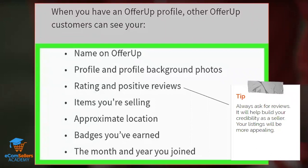And then if you are, as I recommended, getting reviews, whether they are solicited or not, your customers are going to actually see those reviews. Any rating that people have given you as a seller or as a buyer is going to show up when they click on your profile.